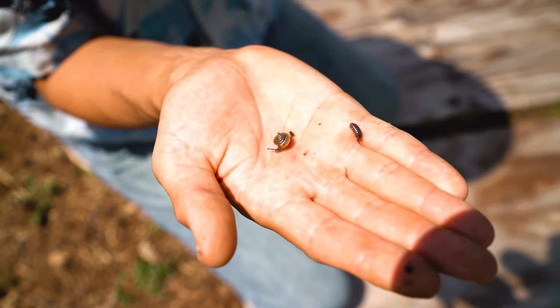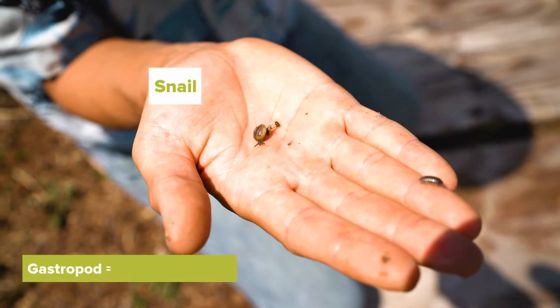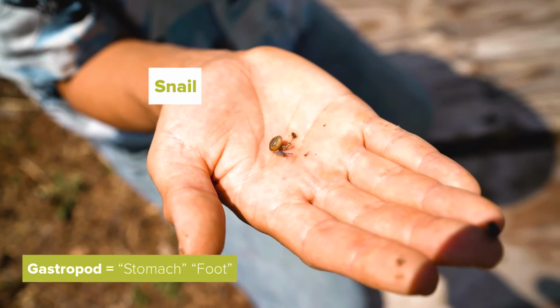And over here we have a snail. Snails are gastropods, gastro meaning stomach, pod meaning feet, so stomach foot. Other gastropod would be the slug.